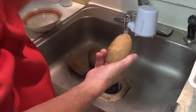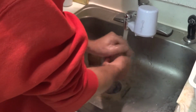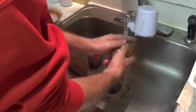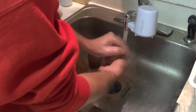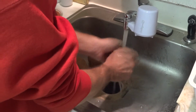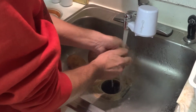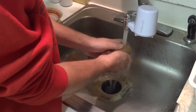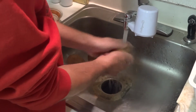Water on and scrubbing the potatoes. Even though they're organic, you really don't want to eat any kind of food that has dirt on it. Unless you're into eating dirt, then that's another story. So for this little snack, we're going to take 3 potatoes. And usually russet potatoes are the best for making fries, or baking potatoes. So that's what we're using today.